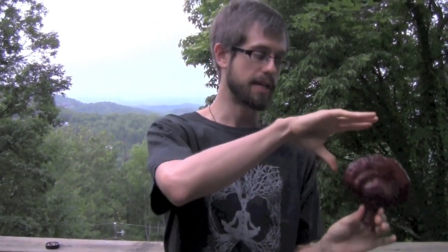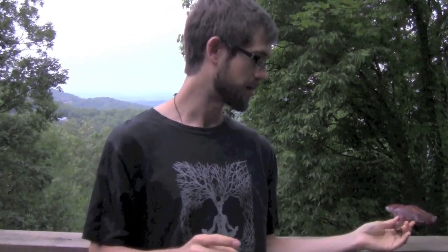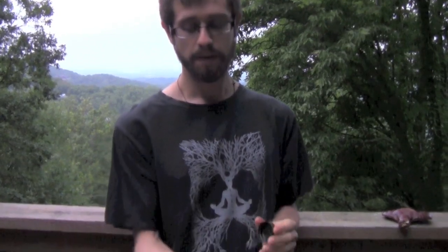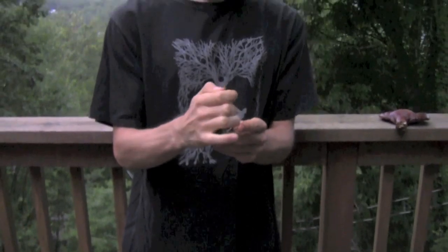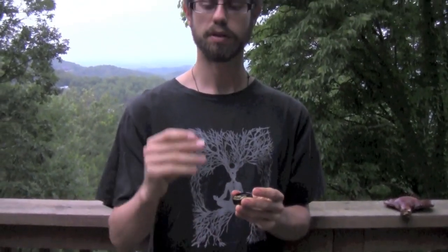To be a little more specific, this actual reishi fruiting body contains probably 1/10 of a percent of triterpenes. But if we do a concentrated extract, we can get 1 to 3% triterpenes. But with our reishi spore oil here, we can get 33% triterpenes. That means within every 500 milligram capsule that I have here, there's 165 milligrams of pure triterpenes from the reishi mushroom.